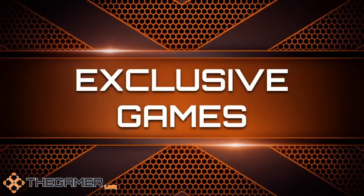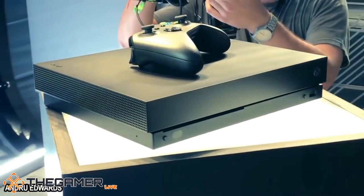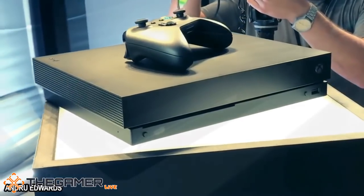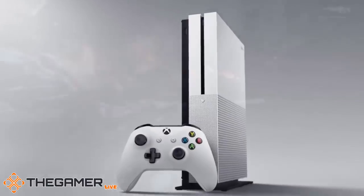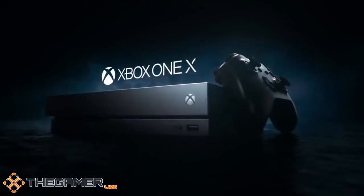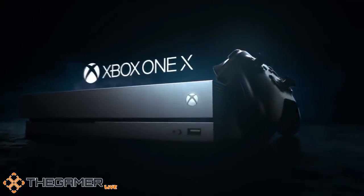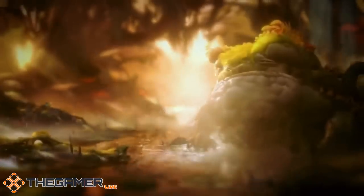Exclusive games. One of the best parts of the Xbox One X is that it's an upgrade and not a whole new generation of console. It's an extension of the Xbox One and Xbox One S, making all the previous games and features compatible with the new hardware. This doesn't mean the Xbox One X won't be without its perks. The console is set to launch with a number of exclusive games which will be catered directly to the 4K quality and advanced hardware.